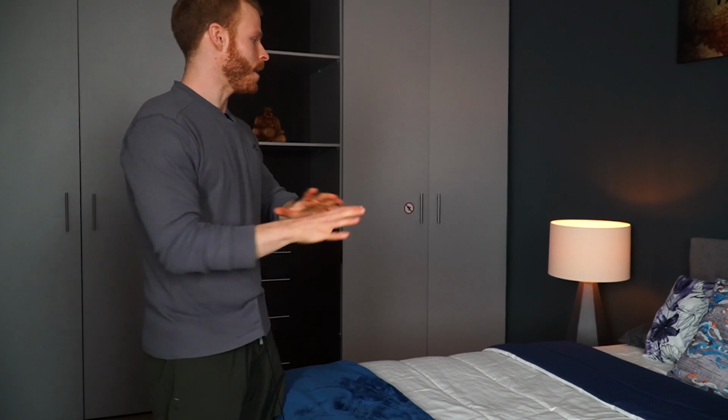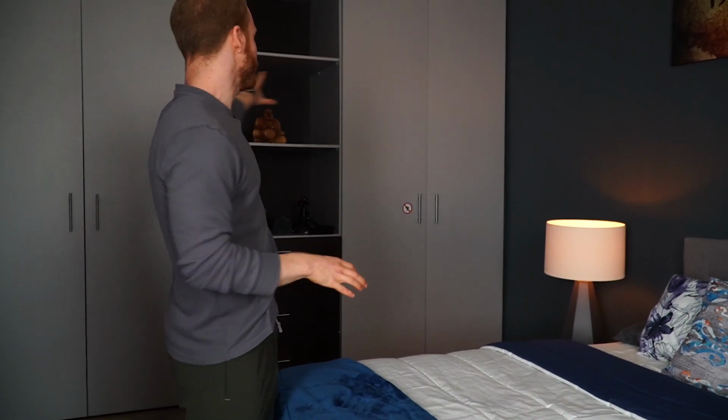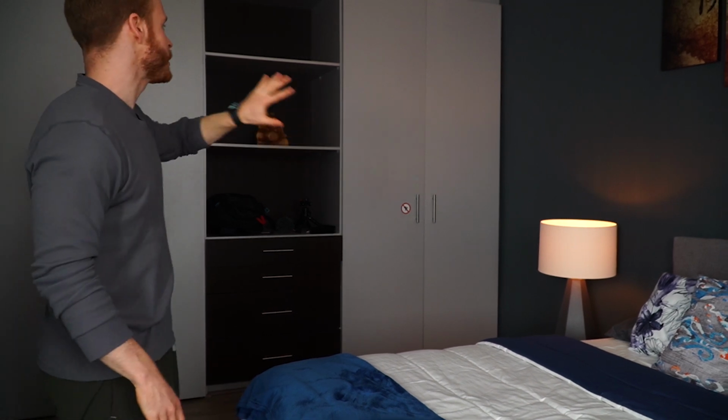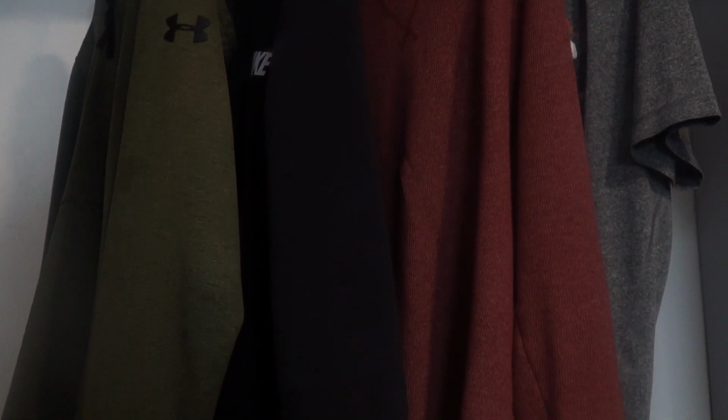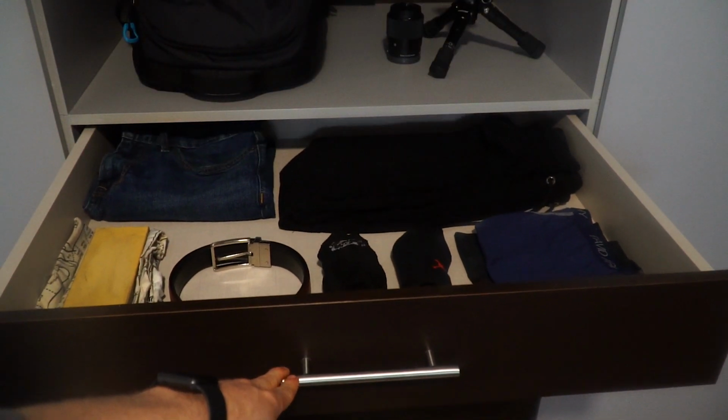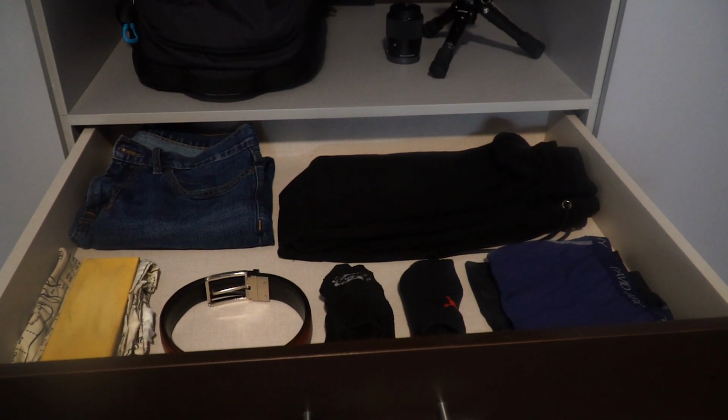So, just turning you around a little bit, on this back wall is where the closet space is, and there is a ton of closet space. Two wide open doors there, two wide open doors there, and then shelves for storage, and also plenty of drawer space for whatever you want to store in there.